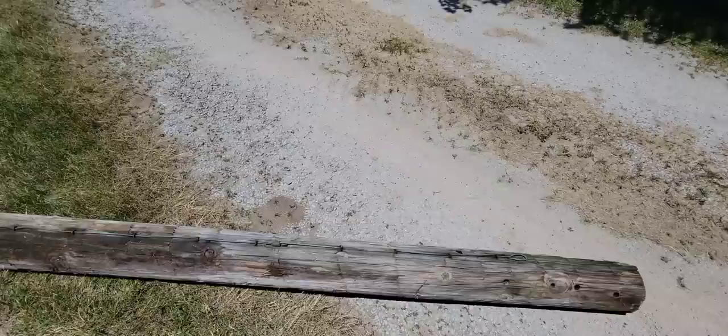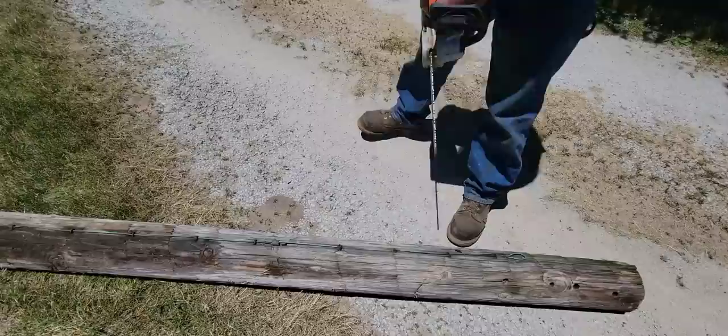Okay, so now we're going to cut us a post here at 84 3/8. That's what fits real nicely. We got our steel battery operated chainsaw.